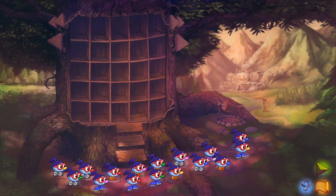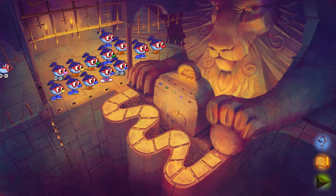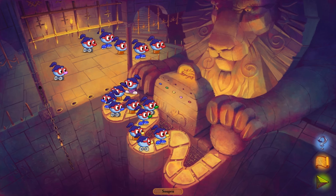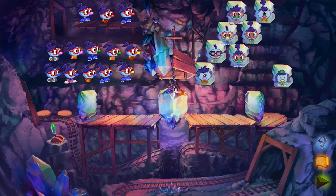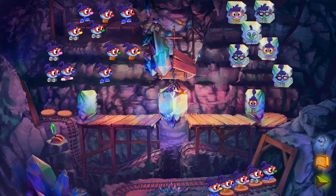Well, that was ominous. Off to the final leg of the journey, the deep, dark cliffs. We start with the Lion's Lair, where you just put them in order shown on the wall over there. Then we go to the Mirror Machine, where you just pick a Zoombini that matches a tile.